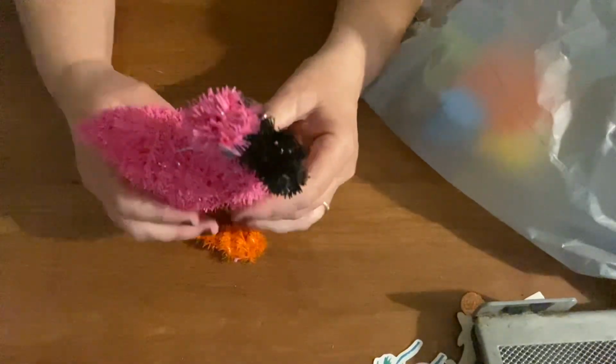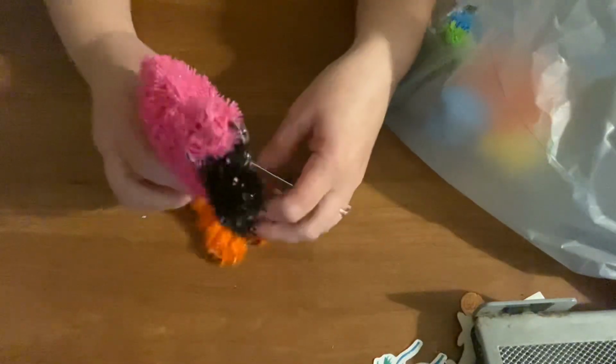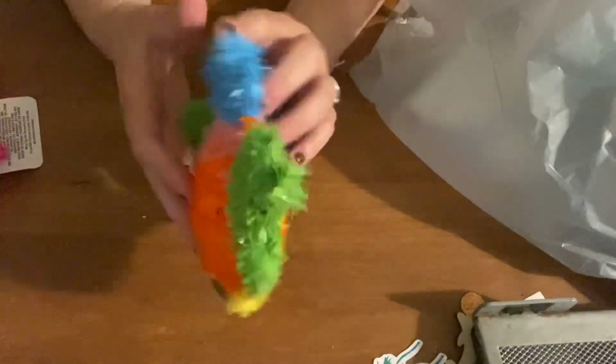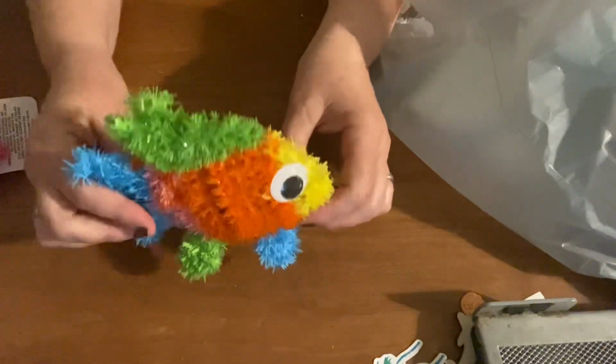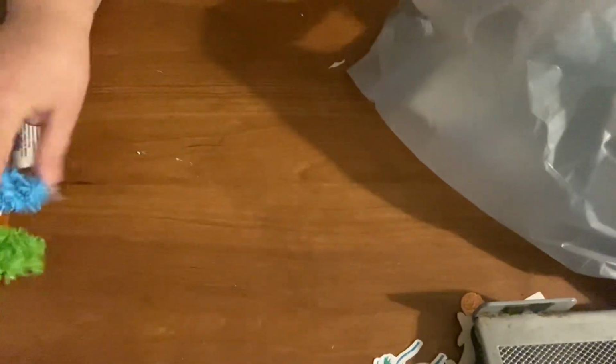It's a flamingo, and they set up that I thought was cute. And it had a fish, which I really like this. This is really cute. I think I'm letting him up. Yeah, and then you set him up like that. I just thought they were cute.